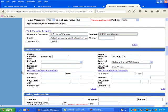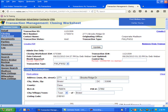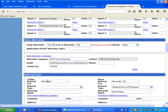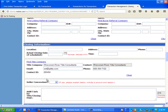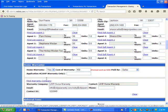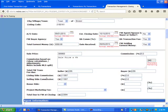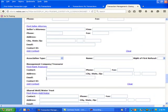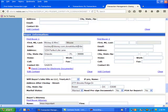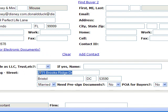When you use the lookup at the top of the closing worksheet to find the address as shown here, it automatically takes this address and puts it in as the buyer's forwarding address after closing. When it does this, we are hoping that that is the address that the buyer is moving to. However, we are not positive. We are assuming that in most situations that is the case. The buyer's information, address after closing, appears here. If this information is not correct, for example, it's a vacant lot or this buyer is a builder, you may want to delete this information out.